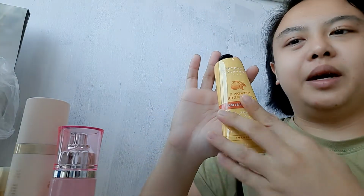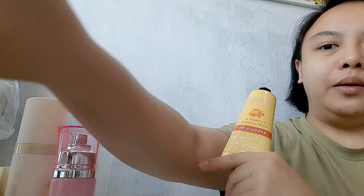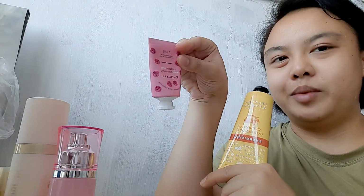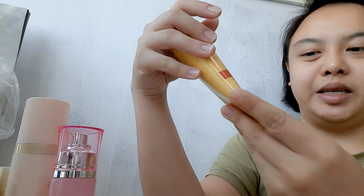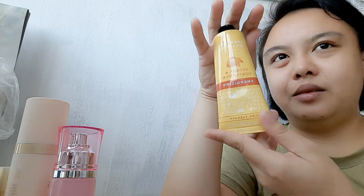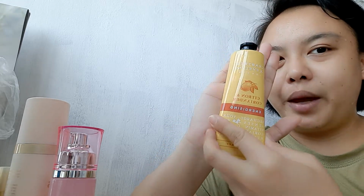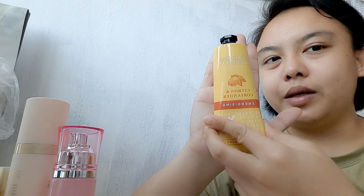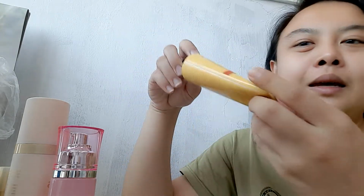I like the smell of it, but not so much as compared to the lavender one or the rose scented one from Sephora. This is also the same size as the lavender one, 100 ml. It's travel friendly, and I try to put this inside my work bag because my work is in an aircon area, so my hands will get dry. It's a good one because my bag is big too, so I don't mind bringing such a big one.